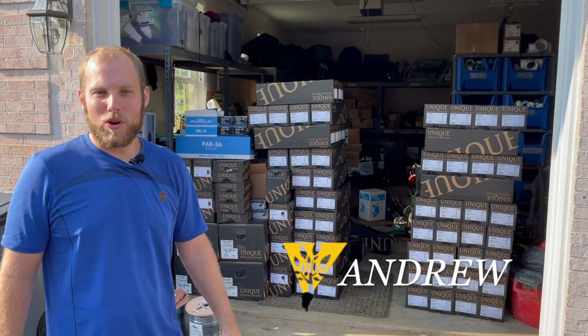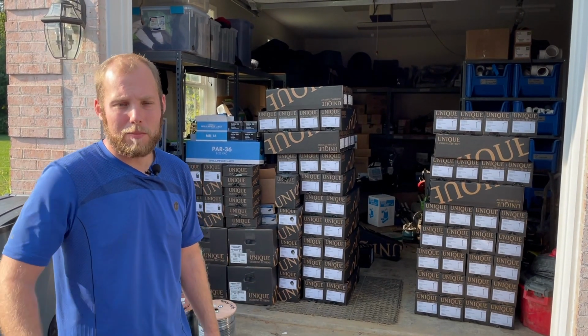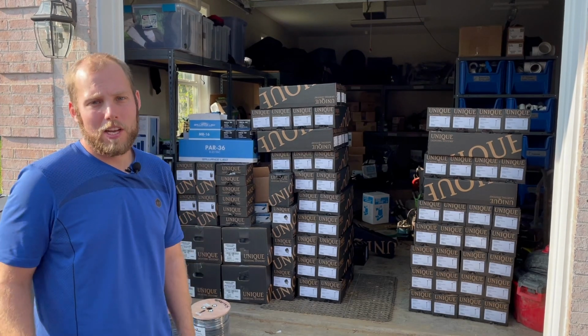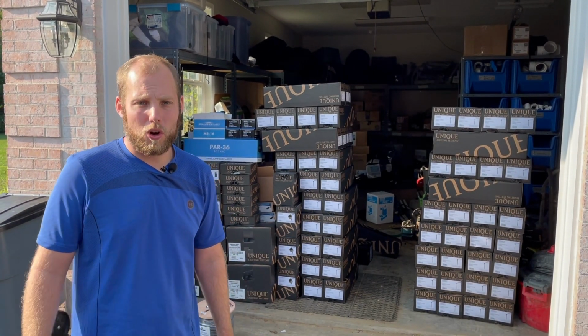Here we are with a bunch of lights. You don't even see them all here because some are still on order coming in today, and some are actually hidden behind this giant stack behind me. But we're doing one of our largest lighting jobs ever. In fact, I think it is our largest ever.